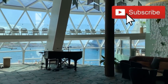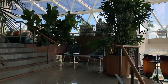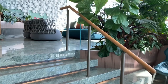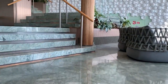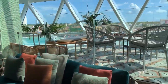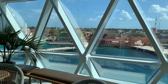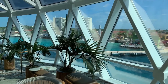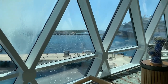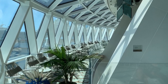And let's take a look up here. A couple steps up. There's all these seating areas, and this is the most beautiful view up here. Lots and lots of space. Great place to come and sit anytime, whether we're at sea or in port. Absolutely beautiful.